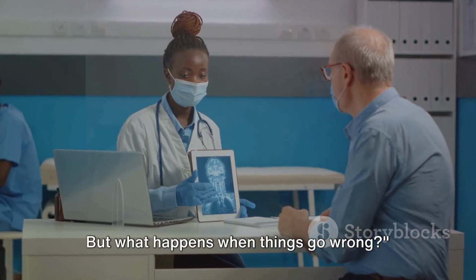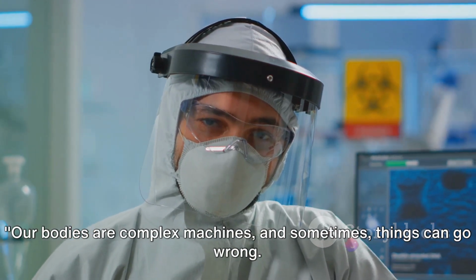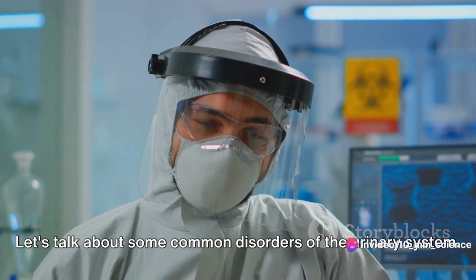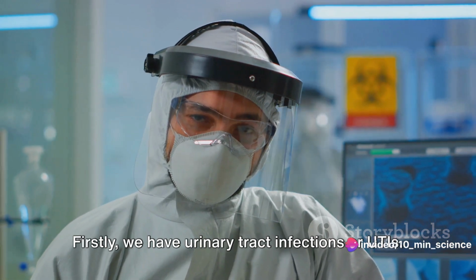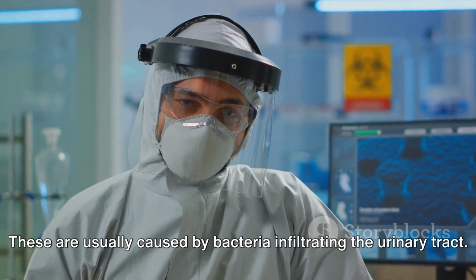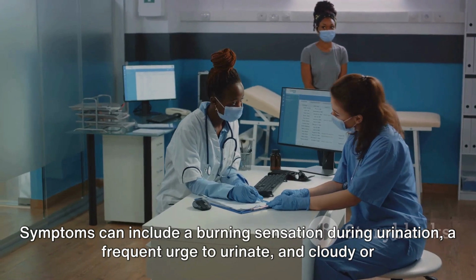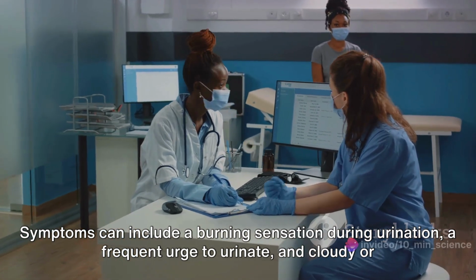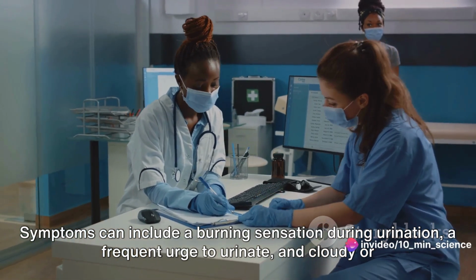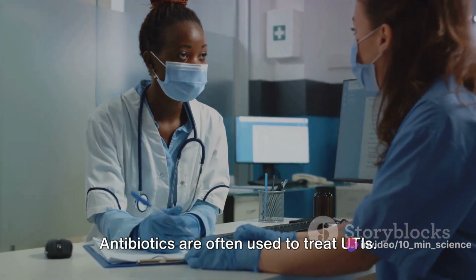But what happens when things go wrong? Our bodies are complex machines, and sometimes things can go wrong. Let's talk about some common disorders of the urinary system. Firstly, we have urinary tract infections, or UTIs. These are usually caused by bacteria infiltrating the urinary tract. The symptoms can include a burning sensation during urination, a frequent urge to urinate, and cloudy or strong-smelling urine. Antibiotics are often used to treat UTIs.